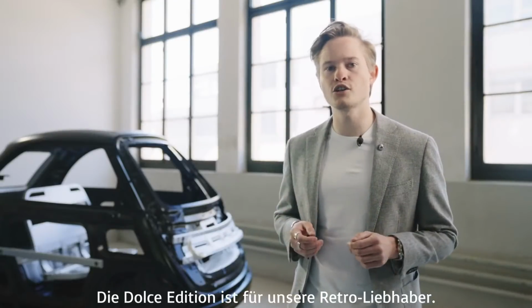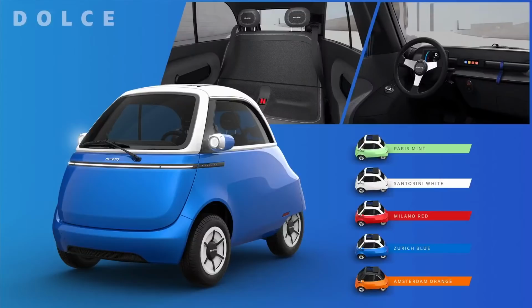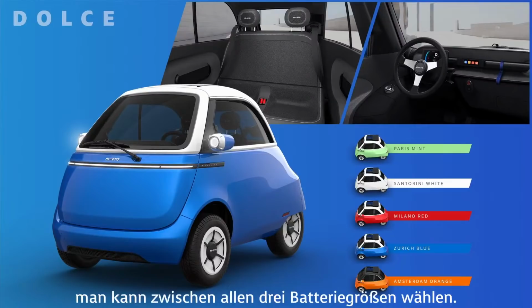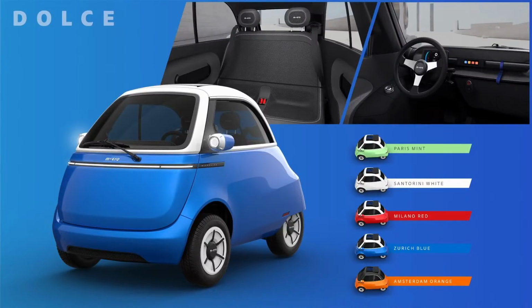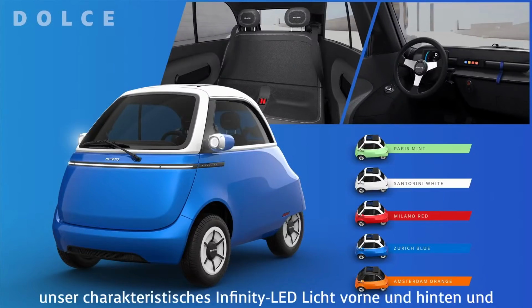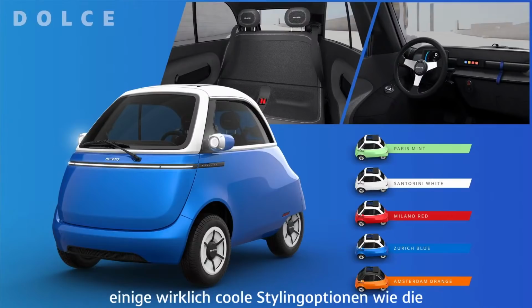The Dolce Edition is for our retro lovers. It will come in 5 different colors, has the sunroof as standard, and you can choose from all the 3 battery sizes. It also features nice chrome details, our signature LED light, and some really cool styling options, such as the Dolce Premium interior and rims.